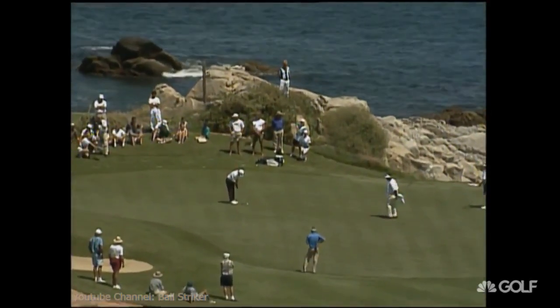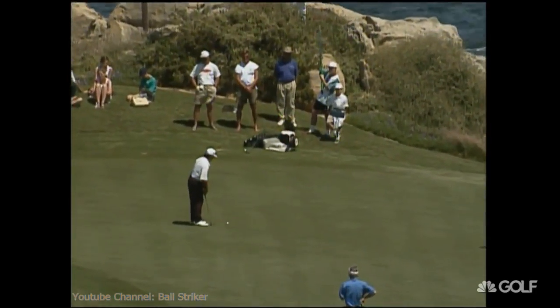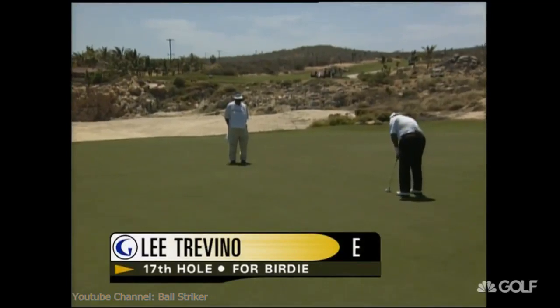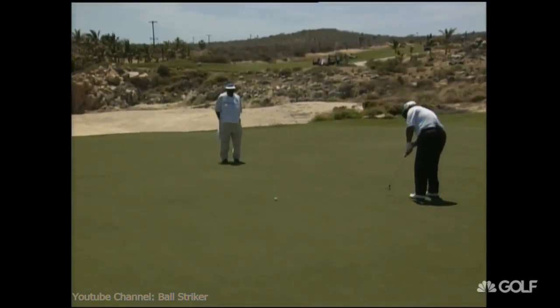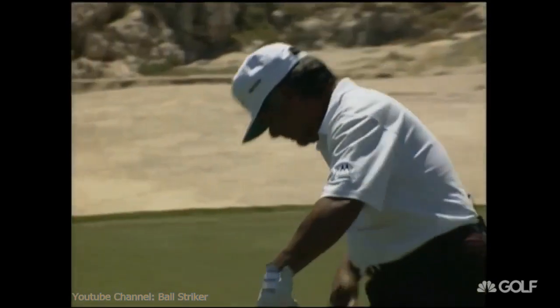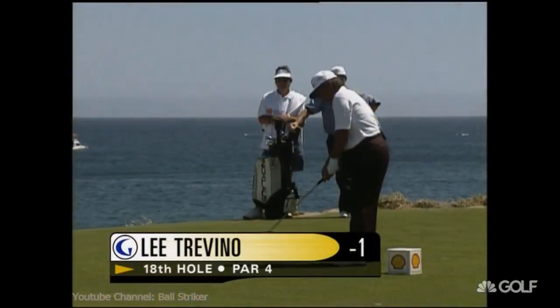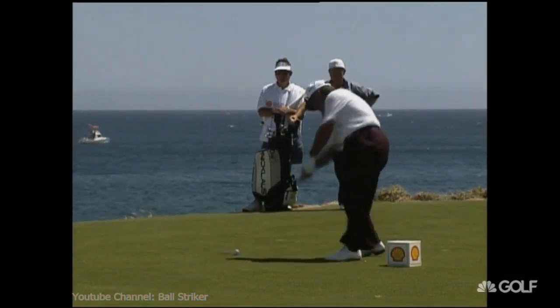So Trevino now for a birdie and to stretch his lead. If he should make it, a two-shot lead is certainly a lot better to play with than one going to 18. He does. Woo-hoo. What a great two for Lee Trevino. Putting off the tee at 18. Not surprising. You just want to put it in the fairway, but keep it safe.